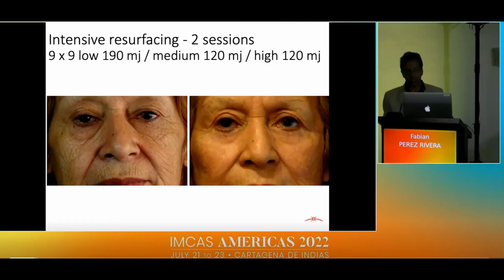For example, this case is a patient of mine for whom I performed a facelift in the past. She returned for a second facelift, and I said no, we need to work on the quality of the skin, not on the saggy skin. And you can see a great result, not only erasing wrinkles. Look at the upper eyelids: I obtained skin tightening, a reduction of the size of this skin.